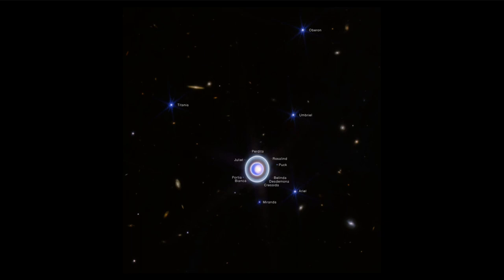So here we see the planet itself at the center of the center dot there, and we can also see the rings around the planet Uranus. All four of the outer planets have a ring system. Of course, Saturn's are the best known and most prominent, but the rings of Uranus were the second set of rings to be discovered in the outer solar system back in the mid to late 1970s.